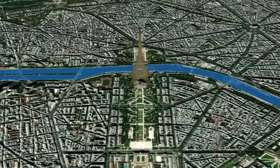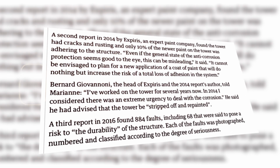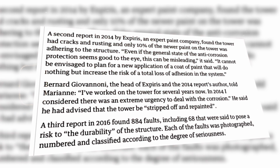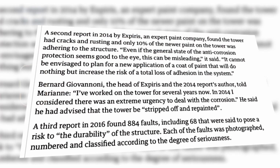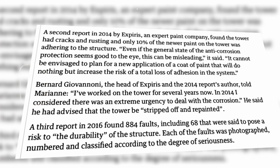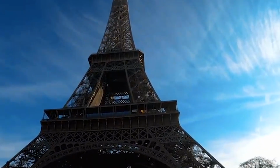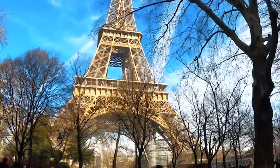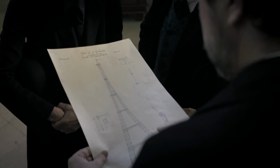A 2010 report recommended that the tower's operating company overhaul its maintenance approach. By 2014, cracks and rust were found throughout the structure, with only 10% of the new paint sticking properly. The 2016 report uncovered 885 faults, 68 of which were serious enough to threaten the tower's stability. Plans were in place to strip and repaint 1/3 of the Eiffel Tower, but due to pandemic-related delays and troubling levels of lead in the old paint, only 5% of the tower has been treated so far. Experts are concerned that this $64 million repaint might worsen existing defects and lead to increased corrosion.